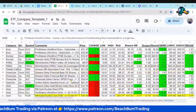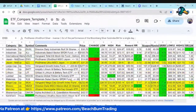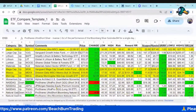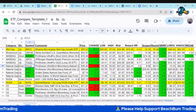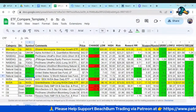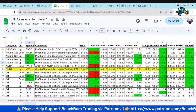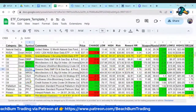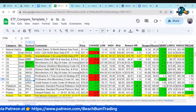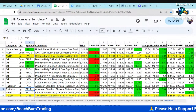Talked about natural gas, oil. So again, BOIL long, KOLD short. You can also play UNG, UNL. Oil long, GUSH or UCO, short DRIP or SCO. If you want to play palladium or platinum.